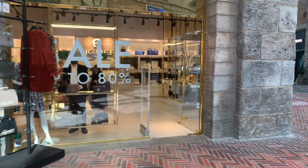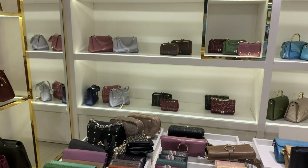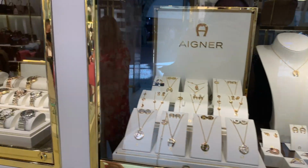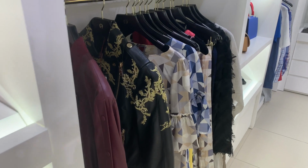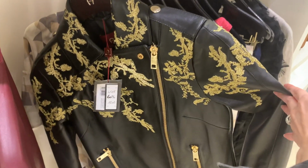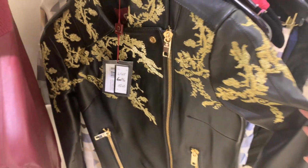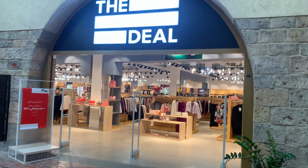I really like their logo, and yeah, it was a nice shopping experience. I did buy a belt and I was very happy with my purchase. However, I did see this beautiful leather embroidered jacket. Unfortunately, you know, I thought once, I thought twice, but I left the store without it as I have too many black leather jackets.